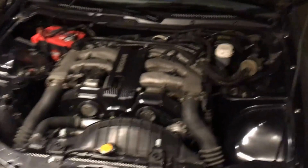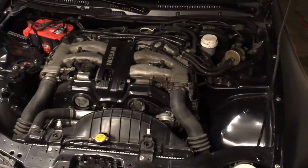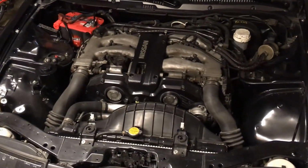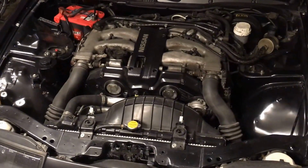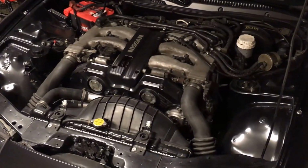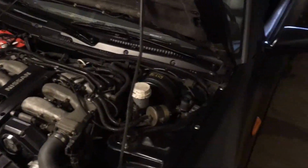All right, let's look inside. All right, still have the non-turbo VG inside here. This engine does run really, really well. Less than 100,000 miles. I just did a full 60,000 mile service on it, so everything about it is really strong and really nice. But sadly, it's gotta go because we want to do fun and cool things with it.